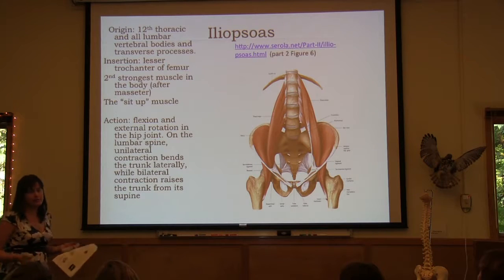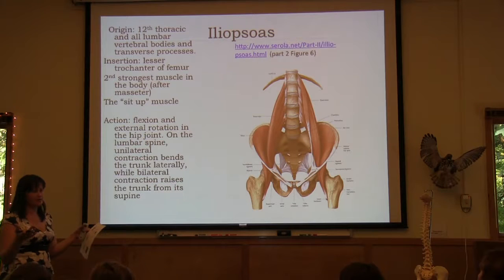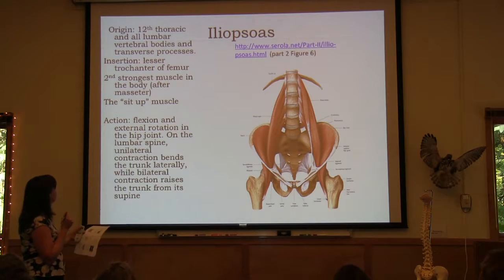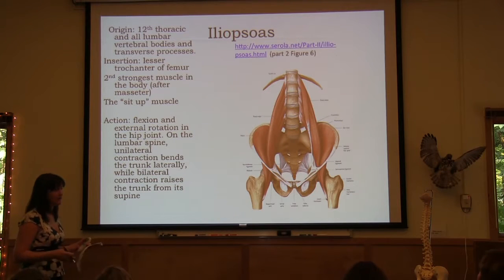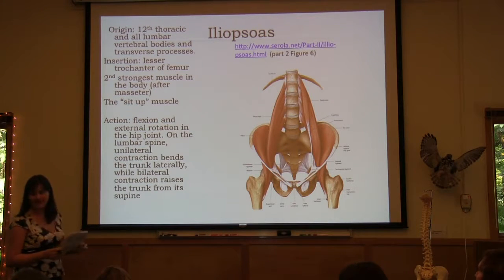And a lot of times in women, because we're dealing with this kind of global hypermobility, it's really just a psoas issue. And so you release their psoas and they immediately feel way better. It's the second strongest muscle in the body after the masseter, which is pretty cool. It's the sit-up muscle. So if people are doing the old-fashioned sit-ups, where you really pull yourself all the way up, you're strengthening your psoas quite a bit, and that can be a detriment to the pelvis. You overshake. Yeah. And then you kind of keep it chronically tight.